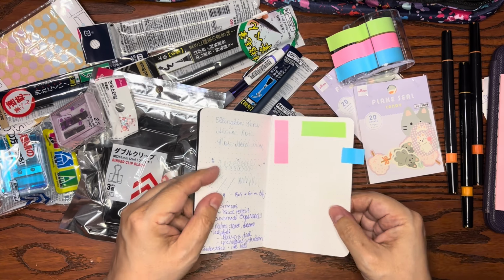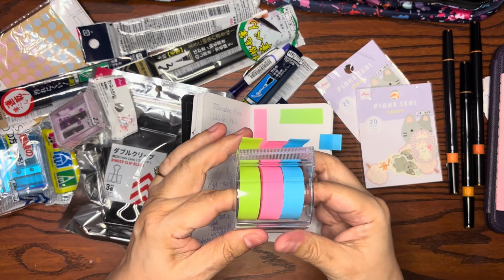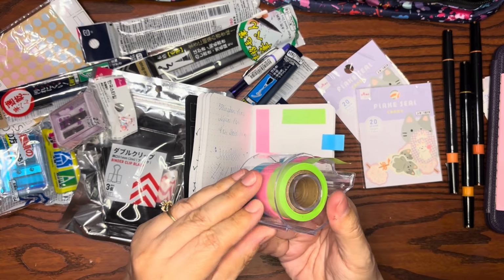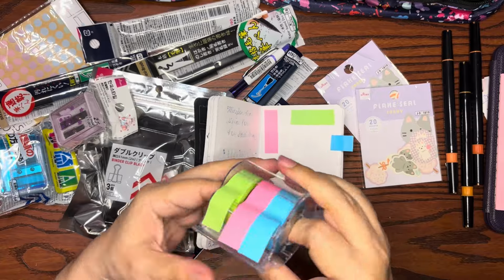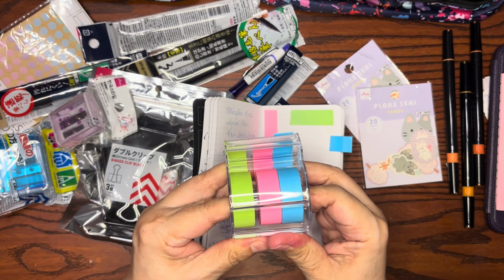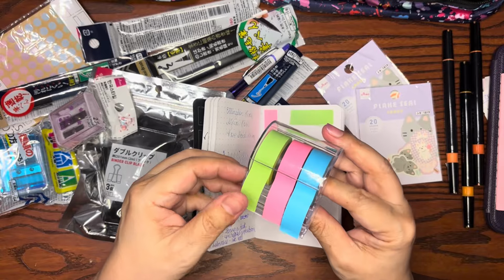You got some tabs. That's actually pretty good, and I do like the colors, so I'm happy with it, even though I can't seem to open it. Once these run out, I might be able to get a better grip on it, but I don't think it's going to come apart, which is interesting. They did have the washi holders there, and I should have gotten one.